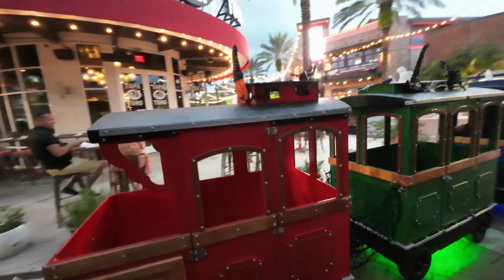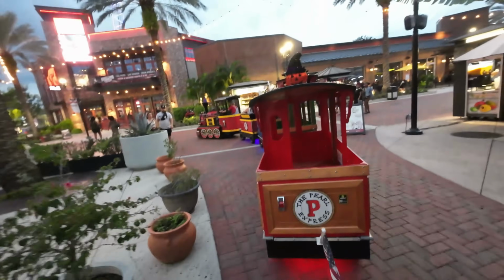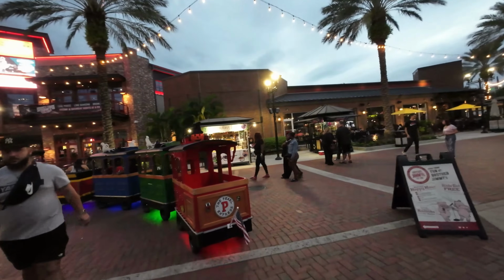It's hilarious that it's mainly adults on the train. The Pearl Express.